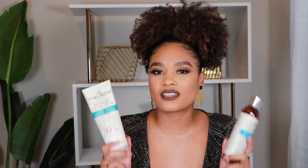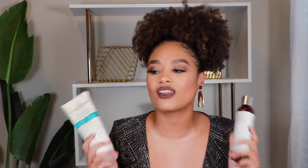And I really just like the fact that these products are super lightweight but still very effective. And because they are a part of the Curlsmith Scalp Recipes line, you really don't have to worry about getting like a crazy amount of buildup, because they're literally built to not do that. They're lightweight and honestly just so perfect. They smell amazing, packaging is amazing, and I just 10 out of 10 recommend.